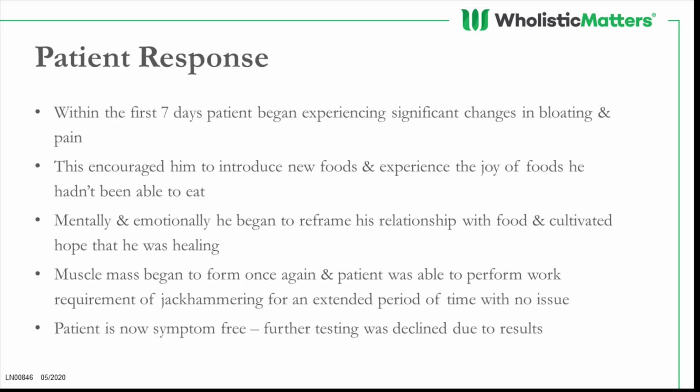We all have foods that we love and enjoy that are connected to memories with our families and to good experiences that we've had. That really comes into play right around the holidays when people in certain regions eat certain things. It's so important. Food is a huge part of our life. So mentally and emotionally, his opportunity to begin reframing his relationship with food and cultivating that hope that he was healing was a big deal to him.